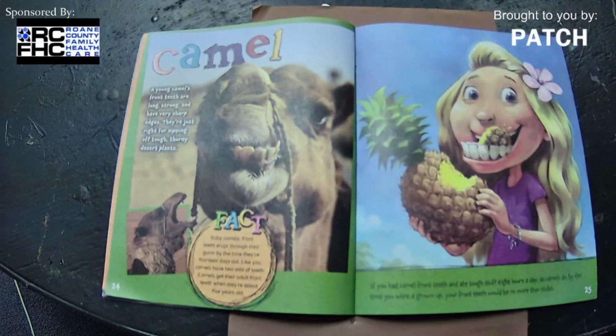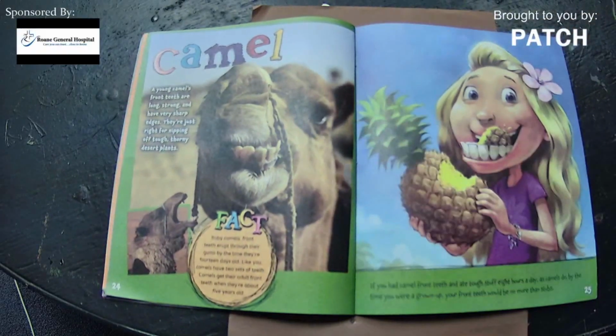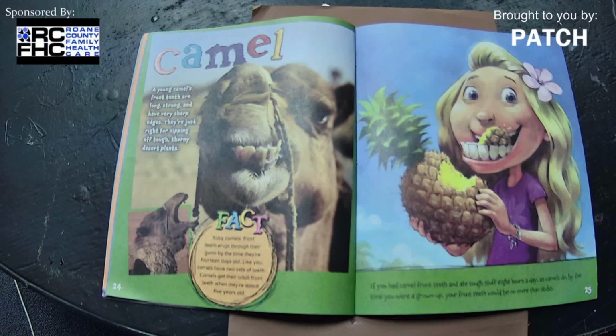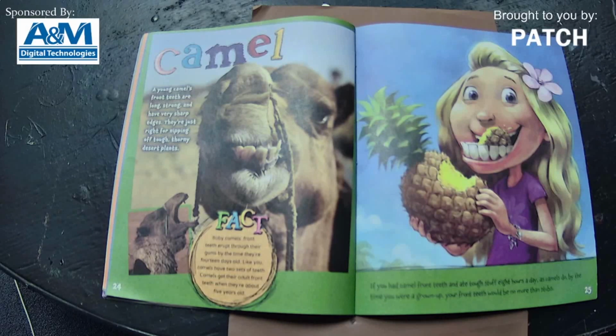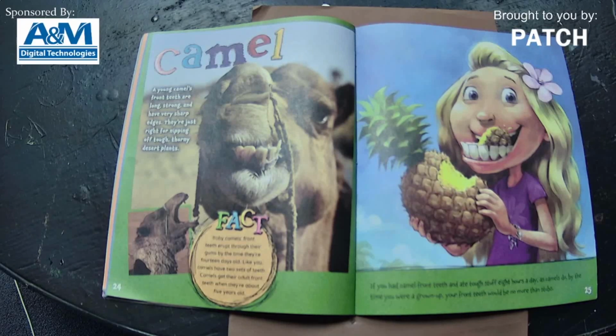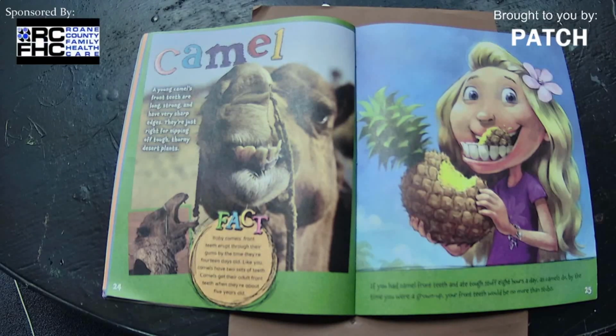Camel. A young camel's front teeth are long, strong, and have very sharp edges. They're just right for nipping off tough, thorny desert plants. Baby camels' front teeth erupt through their gums by the time they're 14 days old. Like you, camels have 2 sets of teeth. Camels get their adult front teeth when they're about 5 years old.